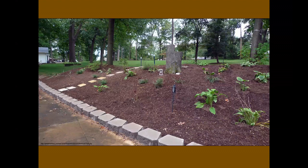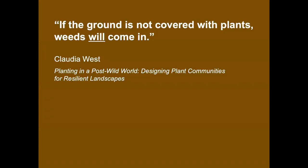And then you've got to buy the mulch and renew the mulch, and the weeds are still going to come up through there anyway. Crowd them out with other plants.